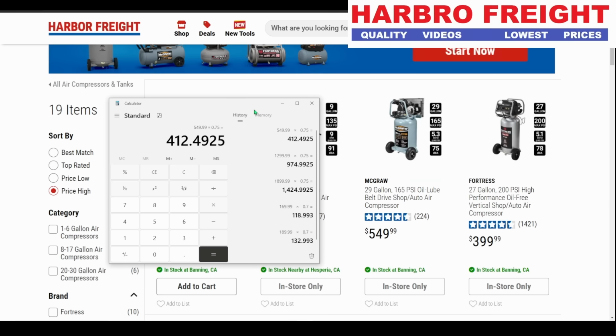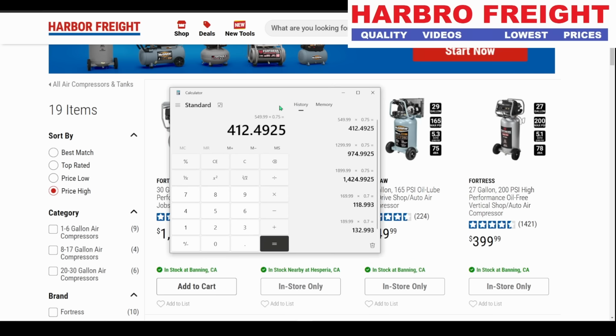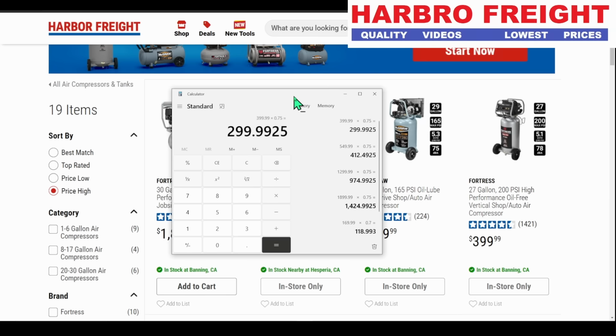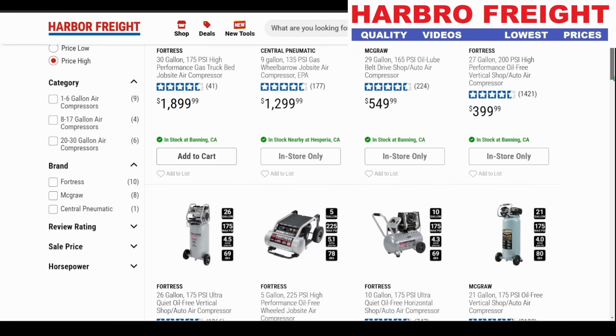Let's just look at this 27 gallons. There's some good options here for high capacity compressors. Well, this will be the last one we look at the price, but $399 for this Fortress 27 gallon, 200 PSI high performance oil free vertical shop auto air compressor, times the 25% off, and you're getting it for $299. $299 versus $399, you're saving 100 bucks. I guess I didn't need to use the calculator on that one. But you're saving 100 bucks, which is 25% of $400. And we'll just look at the other ones available.